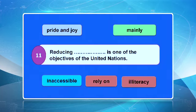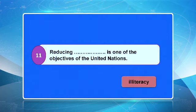It is illiteracy. Reducing illiteracy is one of the objectives of the United Nations.